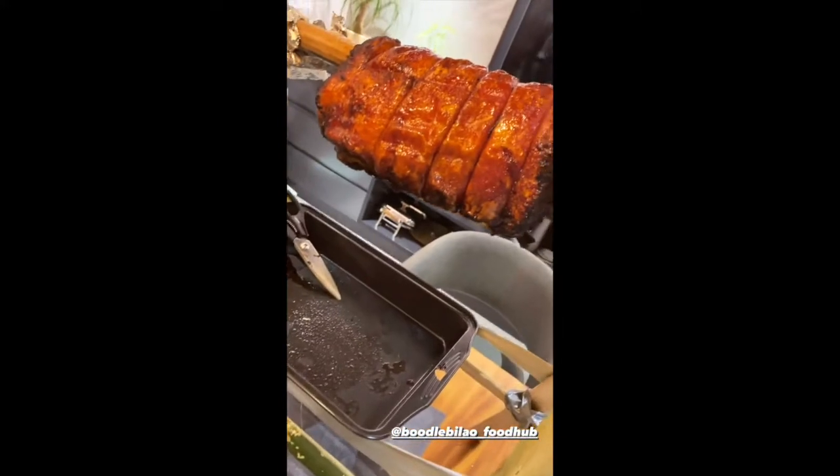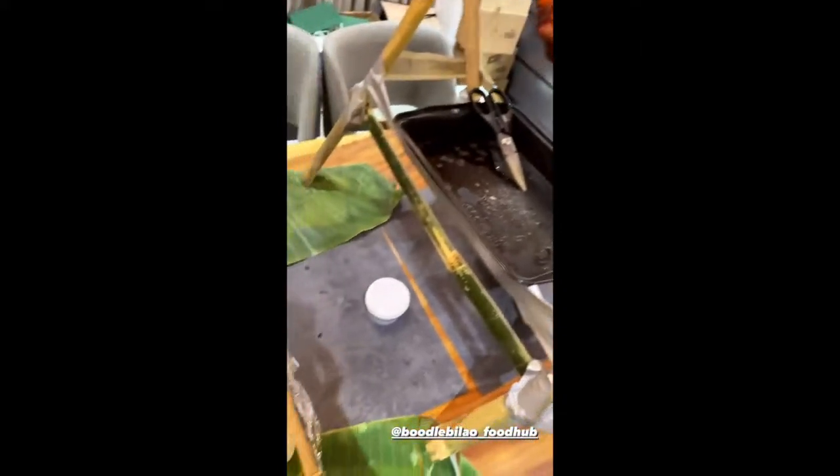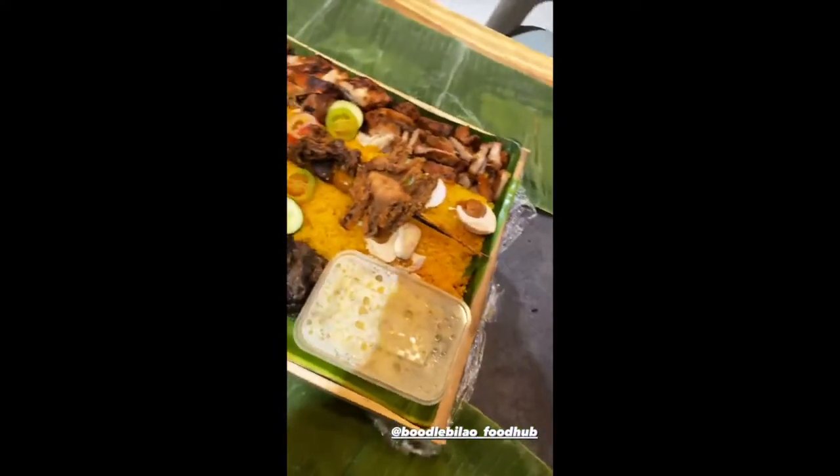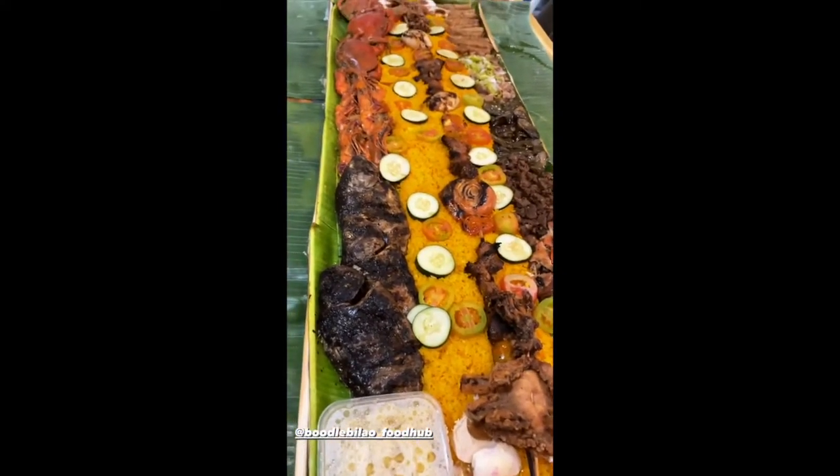And to top it all off, yes, again with a lechon belly. Hindi kami masyadong mahilig sa lechon belly. Pero ayan siya. Just look. Super perfect.